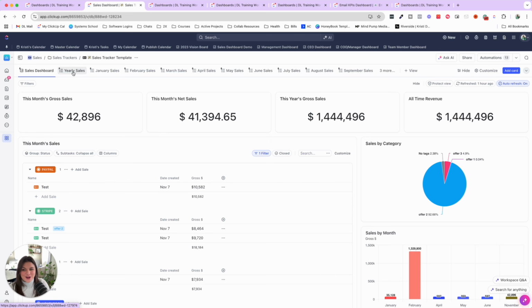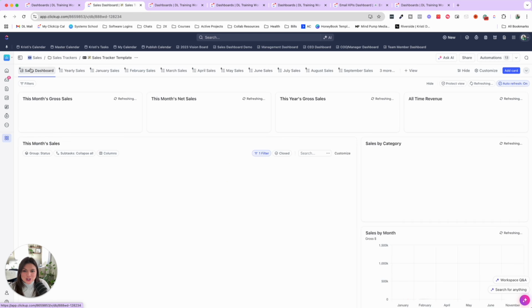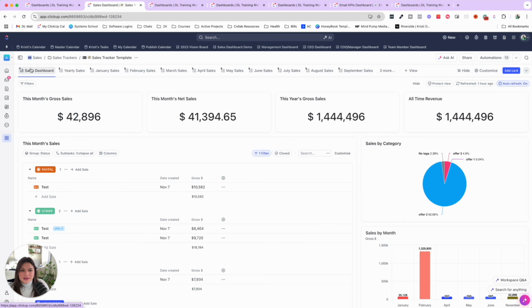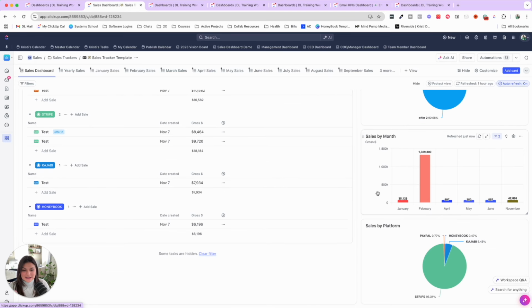So this is actually automated, where we have Zapier automations that are hooked up to every single payment processor we have. And then it will bring in every single sale with the gross and net payment in the month. And then we have this sales dashboard, which will then show us how much we've made this month, this year, all time, by category, by month, by platform, etc. We have some more widgets than this as well, where we even break it down by year, how much we've made year over year, how much we've made this year by offer. So like in System School, in ClickUp builds, etc.